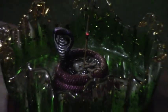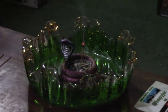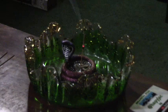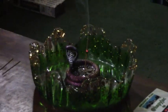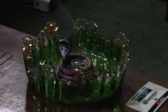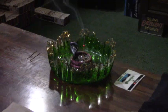And then the bowl is just a bowl, and I don't know if you can see it or not, but it actually has little touches of gold in it. Yeah, it took a couple of days to do, but I think it's really neat. Oop. Wrong way. There you go.